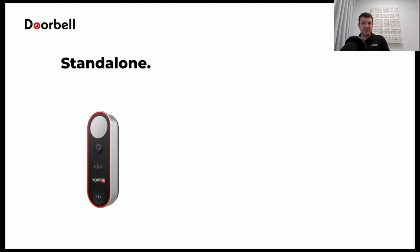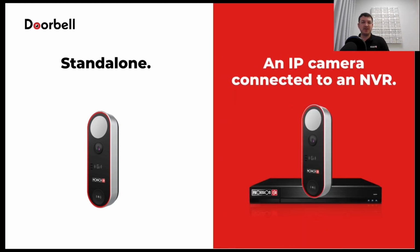Users have the flexibility to use the doorbell as a standalone device, as mentioned, with all its functionalities managed through the Cam2 app. Or we can connect it to an MVR to function as an additional camera, and as mentioned earlier, a facial recognition access control device if paired with the face recognition enabled MVR.